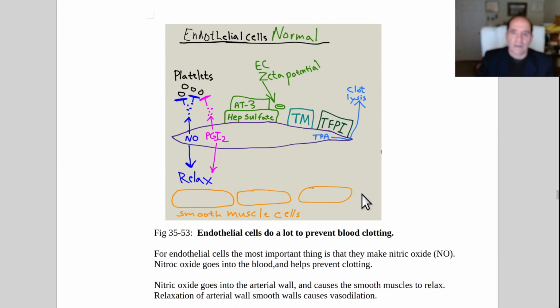Anything that causes clotting causes more atherosclerosis. And that's why the same people who have risk factors for atherosclerosis also have more risk factors for blood clots.